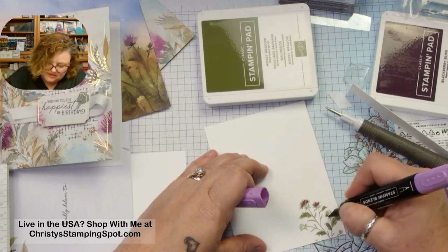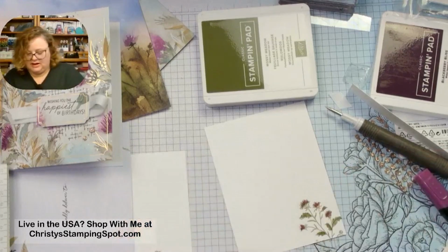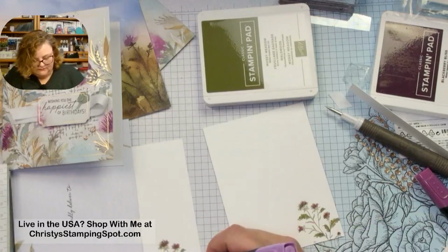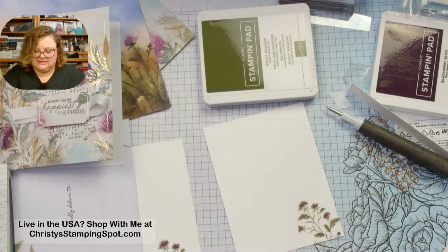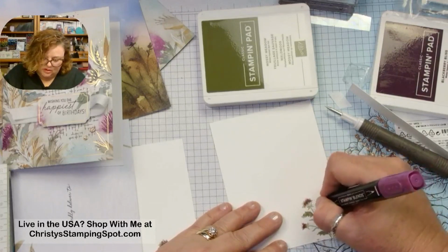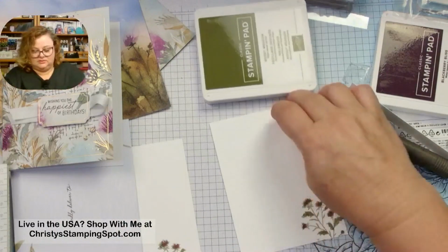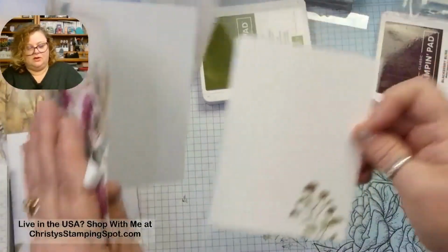I'm so excited about the Thoughtful Journey, because it makes coordinating and adding images even more beautiful. I want to add stuff on the inside to make the kit cards look even more beautiful, even though this one is gorgeous. There we go. Okay, so we'll set this one aside for the next card. We're going to put that in there.